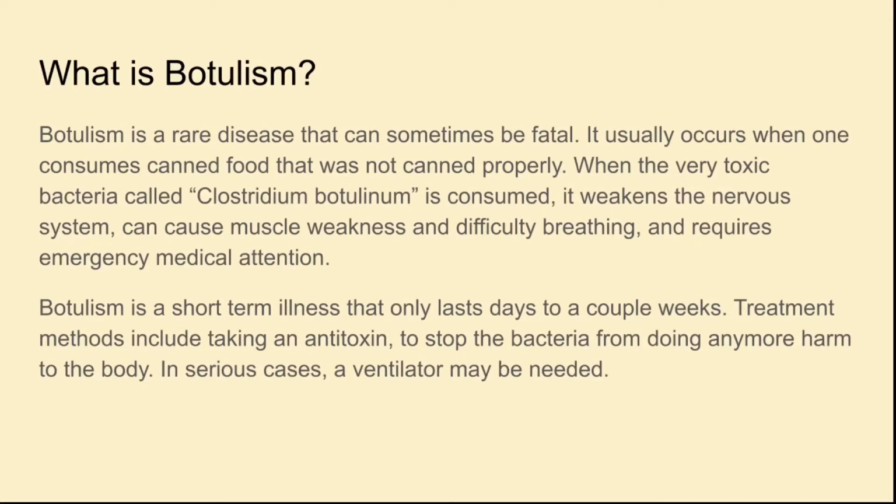Botulism is a short-term illness that only lasts days to a couple weeks. Treatment methods include taking an antitoxin to stop the bacteria from doing any more harm to the body. In serious cases, a ventilator may be needed.